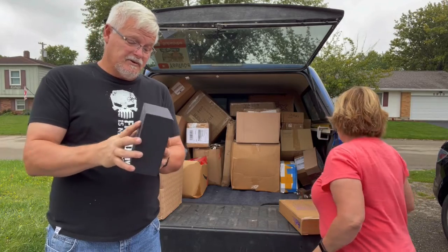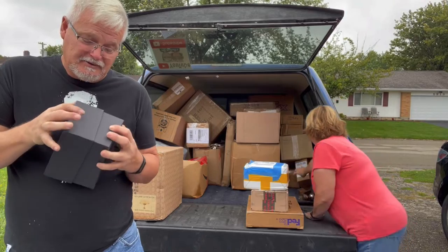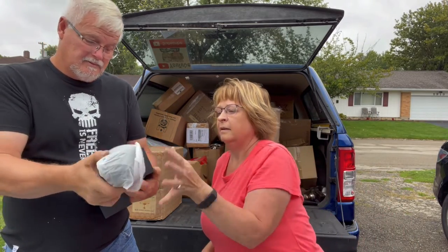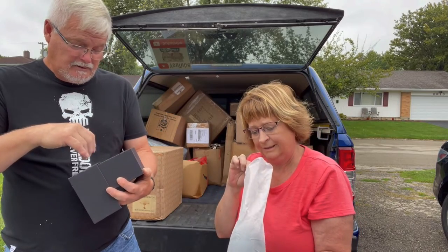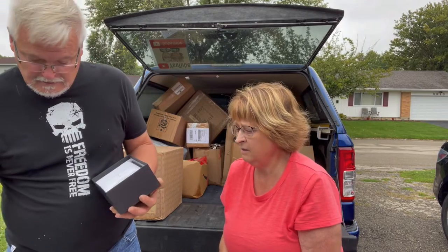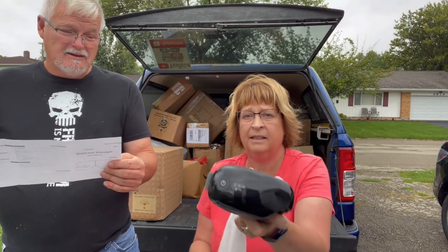Smart massager. Scary. If it's anything you're not supposed to show, shut the lid. No, it's an eye massager. You want me to open it? Everything's in there. Smart eye massager. Does it have a manual? Yeah, there's a manual there. Well, it might show a picture. That's exactly what it shows.